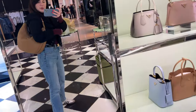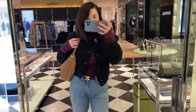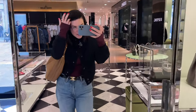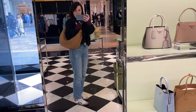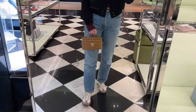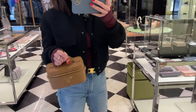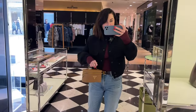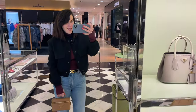Sits really well on the shoulder and super soft and nice. That's what it looks like on me. I'm 5'3", 163 centimeters tall, and I usually wear a size 10 UK, just for reference. And we're going to try a couple more bags as well. I really like the shape of this vanity bag. We're going to check just in a second if it can fit my large iPhone, 16 centimeters long, but it's amazing. And as I said, it also comes with a crossbody strap as well.